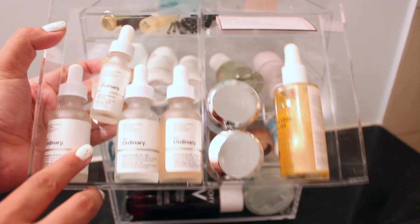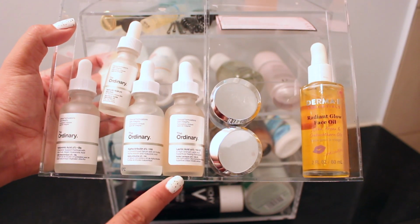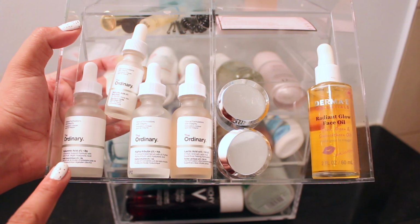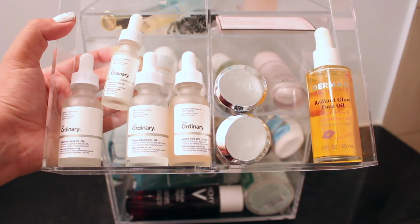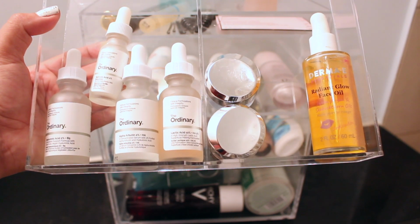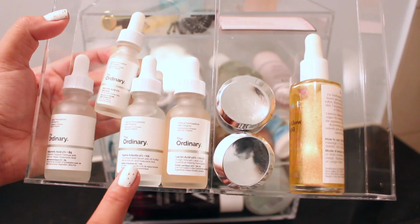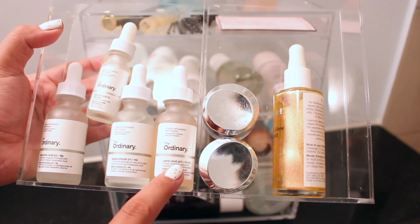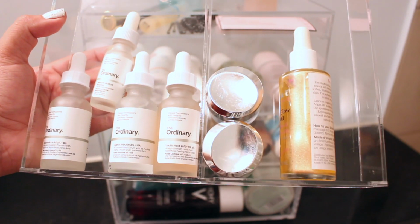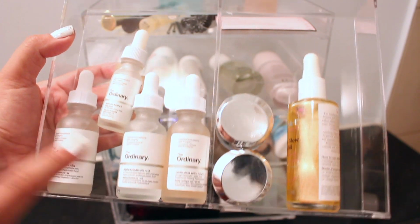So I have some items in here from The Ordinary, and I've really been enjoying them so far. I have the hyaluronic acid, which is something that you would use under a moisturizer. It helps add and keep your skin really hydrated. The alpha arbutin, which is a serum. It also has hyaluronic acid in here. The lactic acid, which is a peel, so use that once or twice a week. And then the salicylic acid solution, which is a blemish treatment.